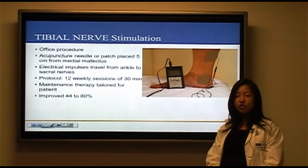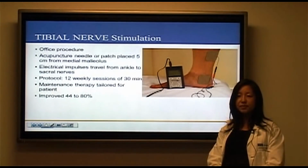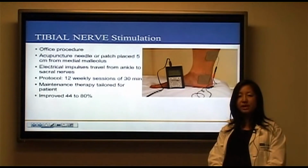The second minimally invasive treatment for those patients who fail medical therapy would be tibial nerve stimulation. It is an office procedure that is performed by placing an acupuncture needle or a patch in the inner part of your ankle.